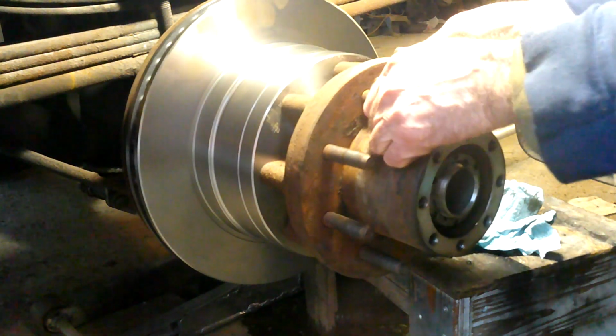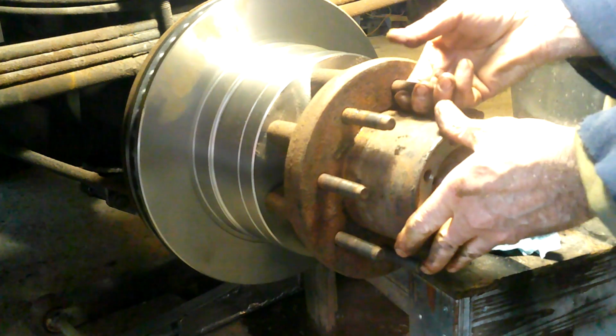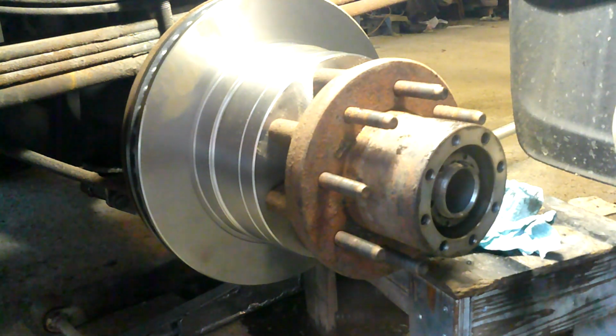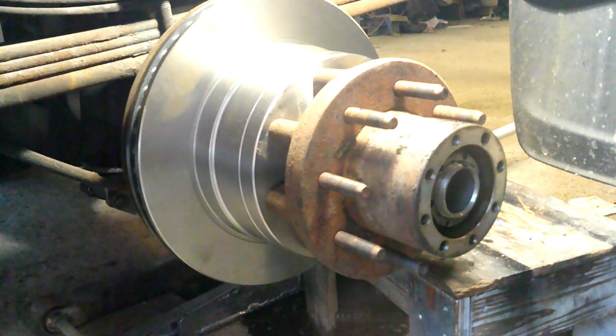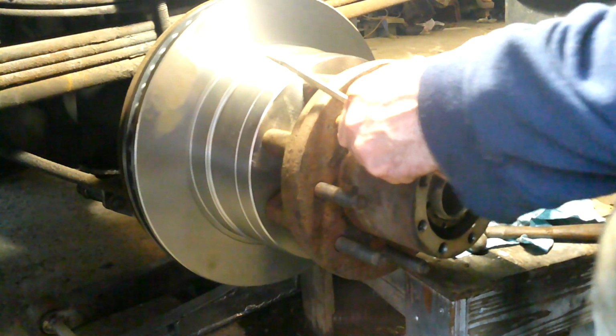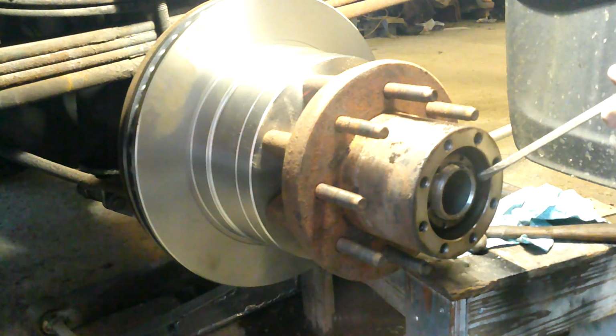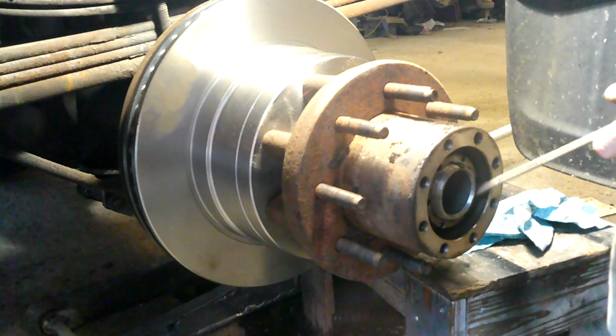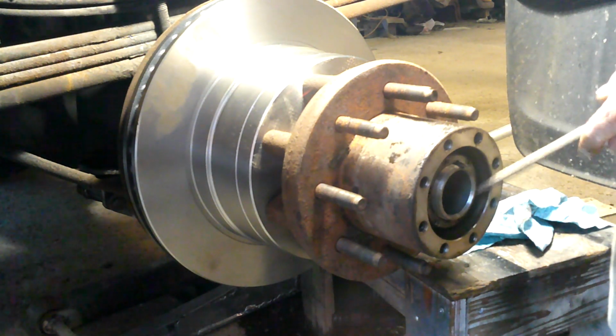It has zero, oh, I lied. It's got play. So we're going to have to turn it some more. See, it's important to make sure everything's right. So let me get an awl and see if I can't turn that a little further. The idea is to not have any of that. Okay, it's not an awl, it's a screwdriver, but it's going to do the same job.